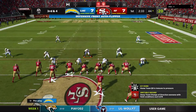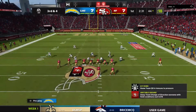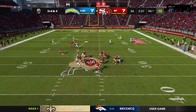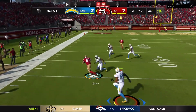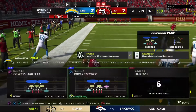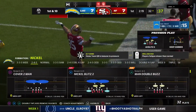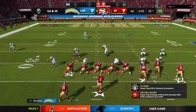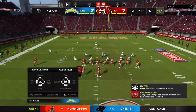An extra cornerback now in the game for the Chargers here on 3rd. Shotgun now for Lance. Able to haul it in is Kittle. And past the 35, he'll be dropped a yard or 2 shy of the 30. Lance finding Kittle. First down San Francisco.